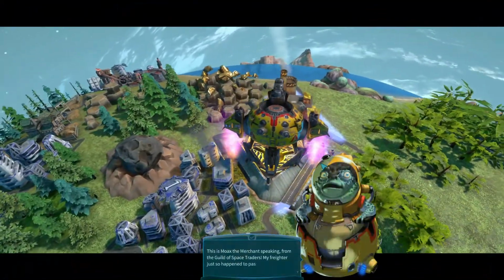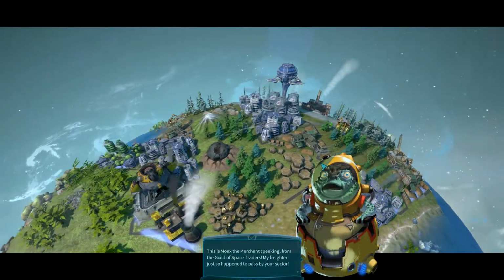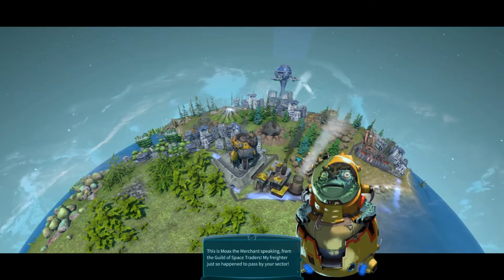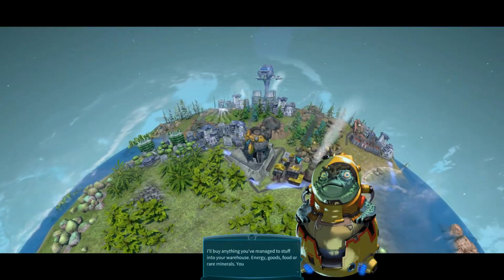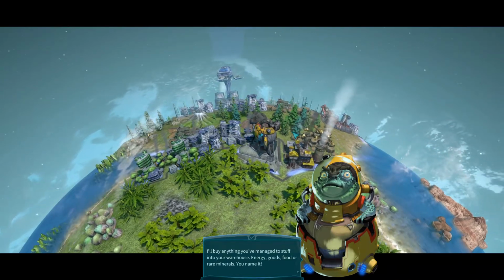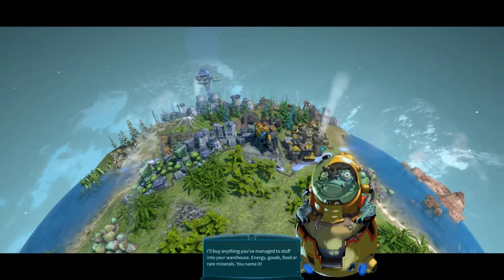This is Mokes the Merchant speaking from the Guild Space Traders. My freighter just so happened to pass by your sector. I'll buy anything you've managed to stuff into your warehouse. Energy, goods, food, or rare minerals. You name it.